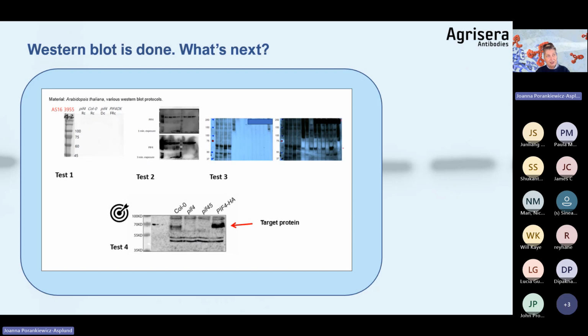Here you can see results from 4 different laboratories. The material was the same, Arabidopsis thaliana. Each lab received the same primary antibody, but as you see here, the outcome was very different, from no signal, to a lot of background, to one lab which managed to visualize the target protein. They used different protocols. Western blot is a technique with many variables, and therefore the outcome can vary depending upon the lab.